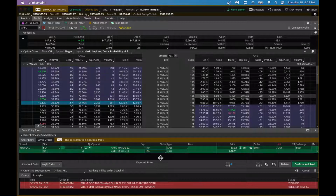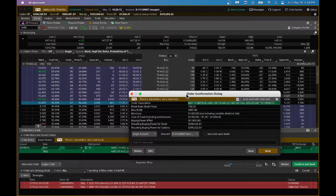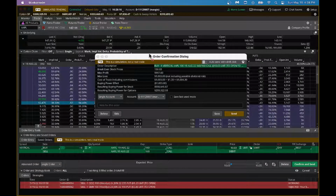The reason we do it is that the 160 call you are selling will bring in some money, so you can finance the purchase of your 140 call. That's the reason we are doing it. You can confirm and send, as you can see here. The moment you do this, look, you are paying $1,000, but you're almost doubling your money. You're making $997. If you were to buy 100 shares of Apple, you'd have to pay $14,000, but now you're controlling 100 shares with just $1,000. If Apple goes higher, your max profit here is $997, and your break-even price is $150, which is slightly higher than the current stock price.